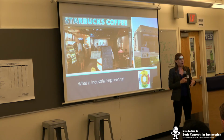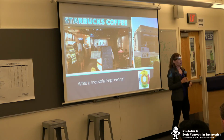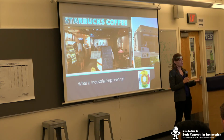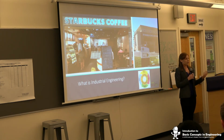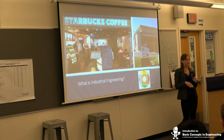We look at all of those sorts of things for any company, any process, service systems like a Starbucks. I could work for a Starbucks and help them with their internal processes. So I have this little icon, which I don't think people in the back can see, but it's one of my favorite icons when I talk about industrial engineering. It's a continuous improvement cycle, the plan, do, check, act cycle.